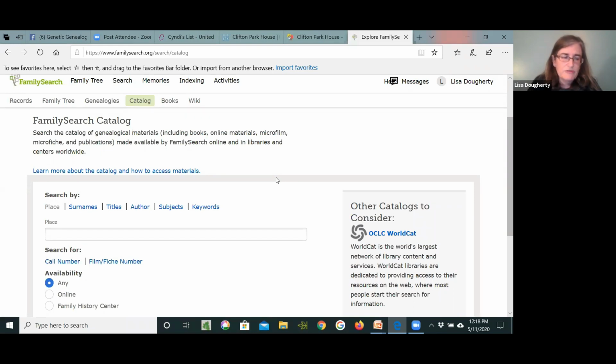Now, the good thing about the Family History Library is that it has branches. So not only is the location in Salt Lake City, there's also locations locally. We have one here in the Capital District of Albany in Loudonville. It's on Route 9 near Siena College. So when things are open again, that branch will be open, and you can access content in that branch that you can't access online. But again, it's all free, so it is not something you're going to pay for.